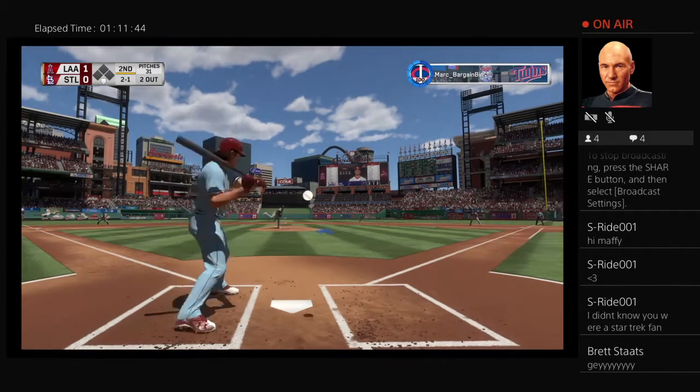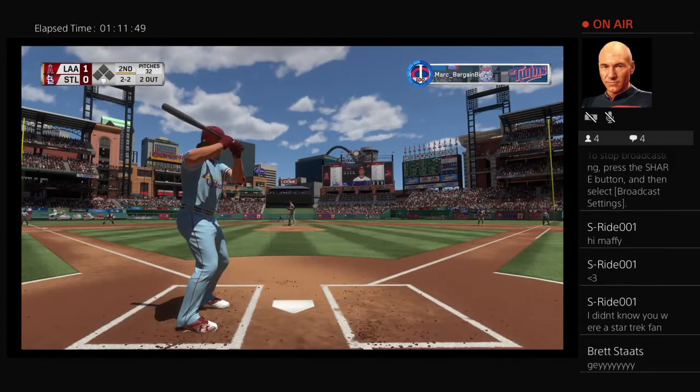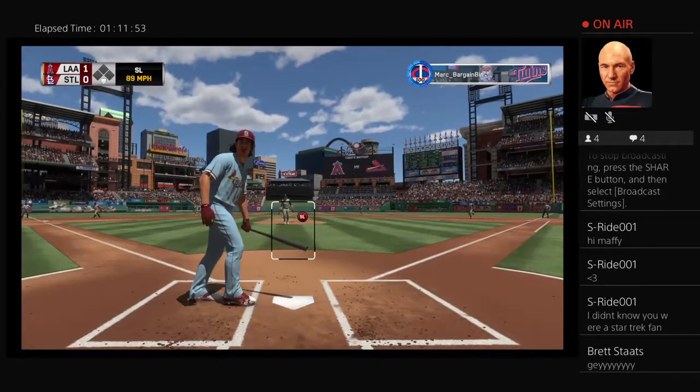Here it comes. A wave and a miss, a tick behind a good fastball. Oh, I think his eyes lit up when he saw that pitch coming up at his eye level. And we'll have to leave it there as this is strike 3.